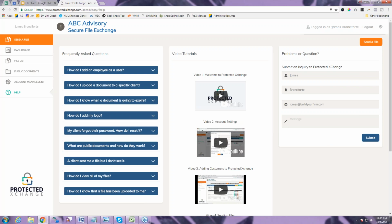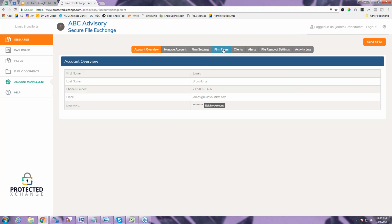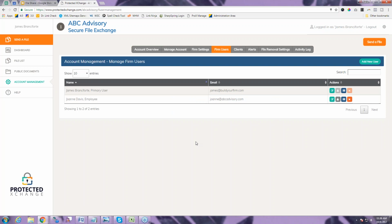I see a few more questions coming in here, so I'll just go ahead and cover them. Do you have to designate one email to receive all of the notifications? So inside of Protected Exchange, you have a primary on the account. If I go into account management and I choose firm users, it's going to show me all of the users I have right now. It's going to show me who the primary user is, and this is the person that would receive the email notifications when emails are coming and going.